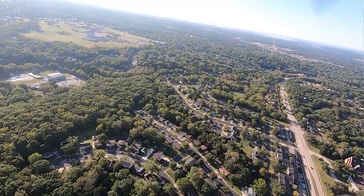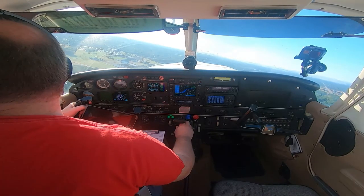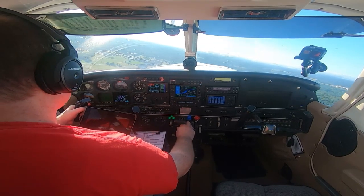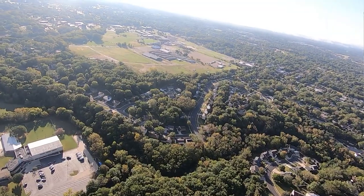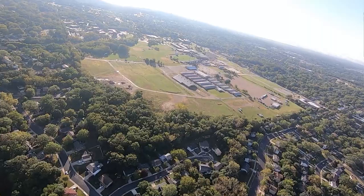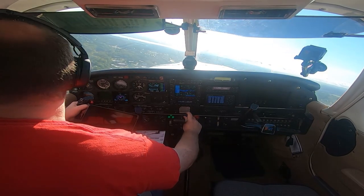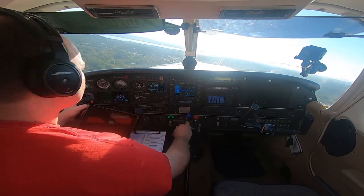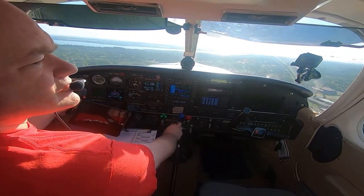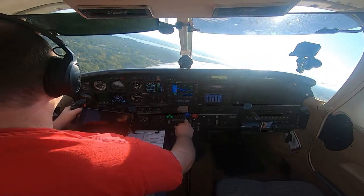A little more manifold pressure. A little less right rudder. Oops, the prop. Coming at us. Almost have to be IFR to do that.